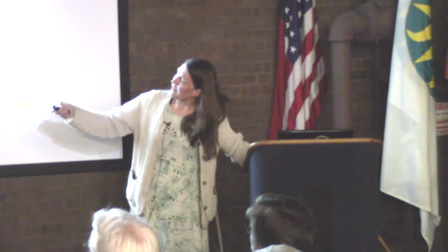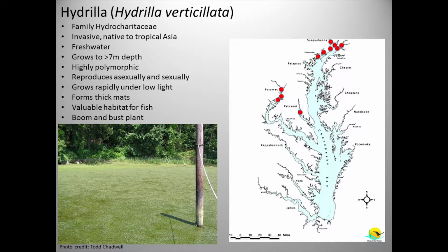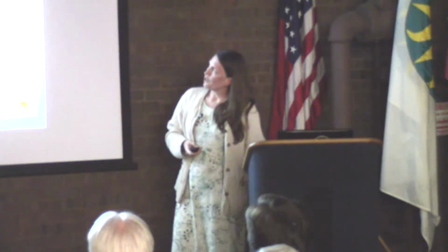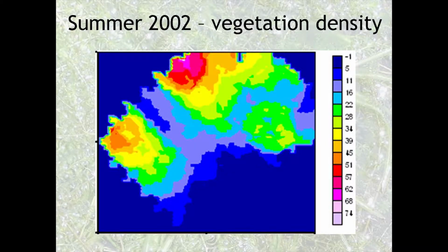Now, I should point out this last point here. It is sort of a boom and bust plant, and actually a lot of submersed aquatic plants have that, where they will start growing in an area and will just boom, produce lots of biomass and expand really rapidly. And then somehow the population goes bust. And so you get these cycles of booming, doing very well, and then crashing, and then recovering again and crashing again. And that happens quite a bit. So let me just show you what I observed with Hydrilla at Otter Point Creek, so up in the Bush River area. So this was in summer 2002.